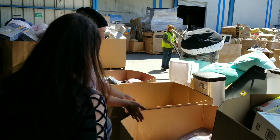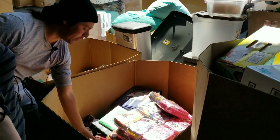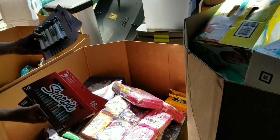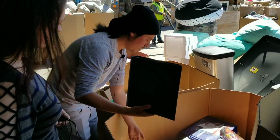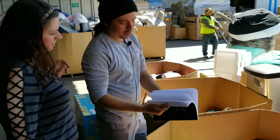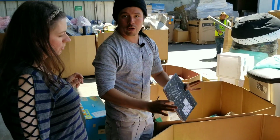Awesome. Stationery. Office supplies, like pencil boxes, Sharpies, dry erase markers, all these binders, notebooks. And if you notice, like I said, it's salvaged, but they're brand new. Really, really clean.